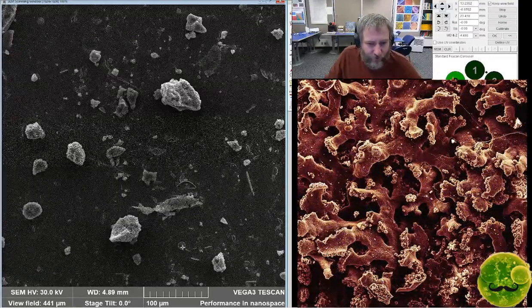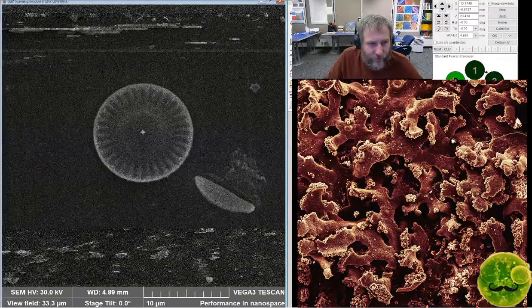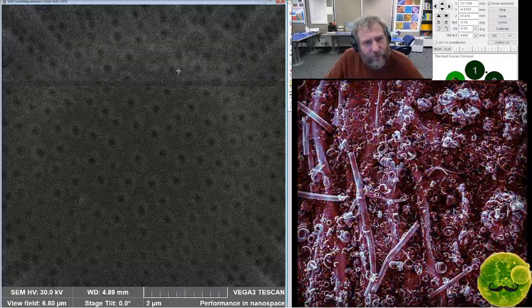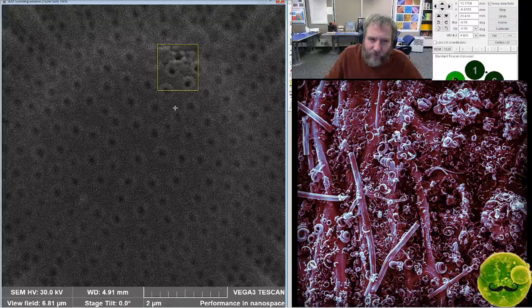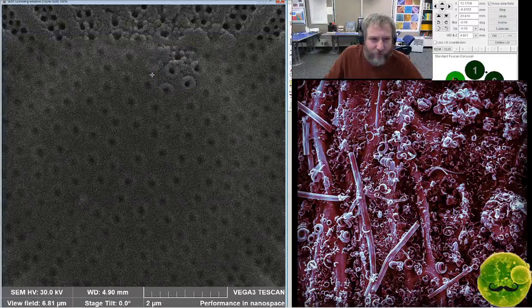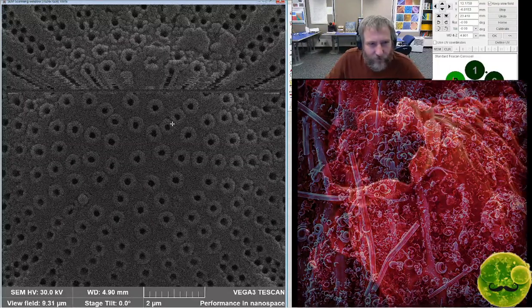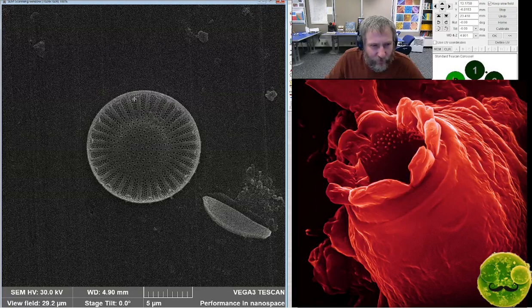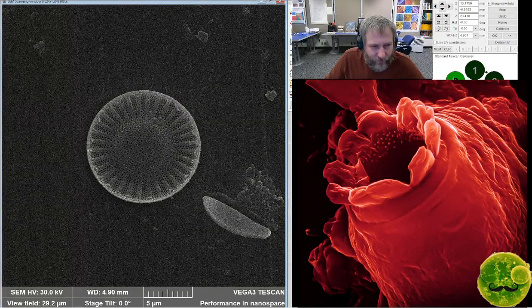I didn't really have an objective with this stub. It was around, so I thought I would take a look at it. It looks like most of the diatoms are either a little dissolved, like this is pretty dissolved, or covered with a little bit of clay.